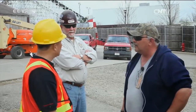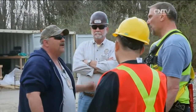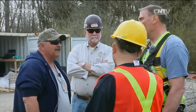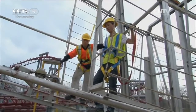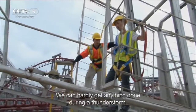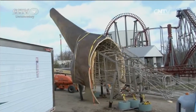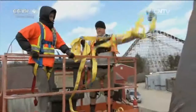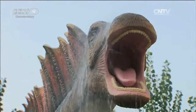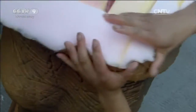Park officials bring more bad news in the morning. He tells the team that a storm alert means all work must stop. If they don't get the dinosaur totally waterproof before the storm hits, the skin layer will get wet. The thick sponge layer could absorb enough water to increase the dinosaur's weight by 5 or 6 tons.